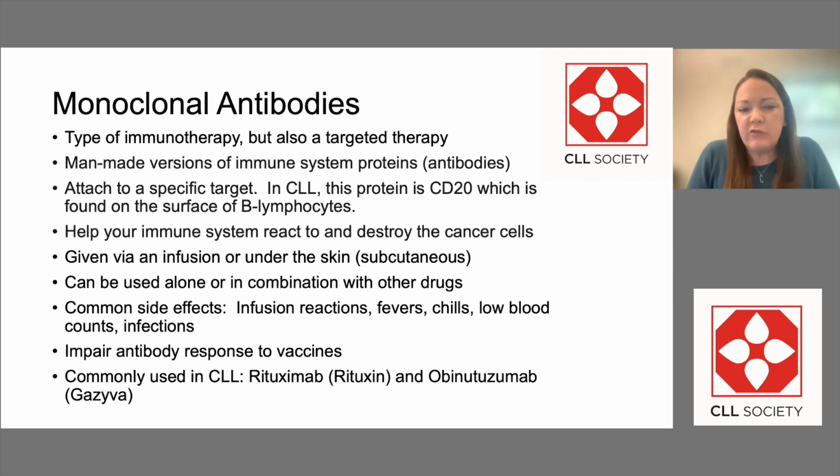They're given via infusion over about 3 to 4 hours in an infusion center. One of the drugs, rituximab, can actually be given subcutaneous later on. They can be used alone or in combination. So, you know, someone who needs some gentle therapy, maybe has a lot of comorbidities, is on the older side, you can control disease with a monoclonal antibody.